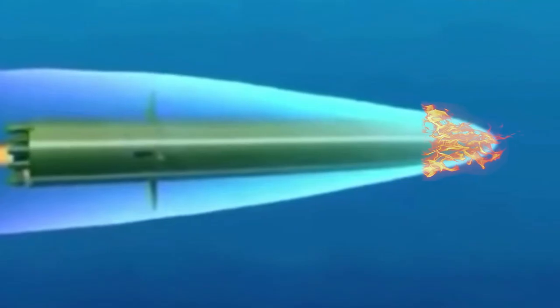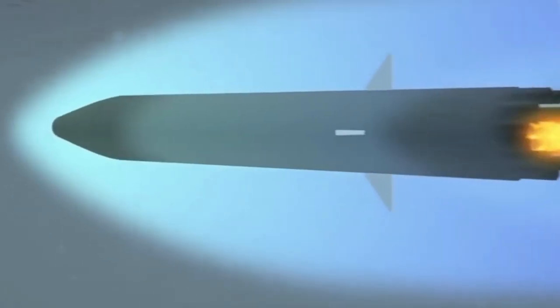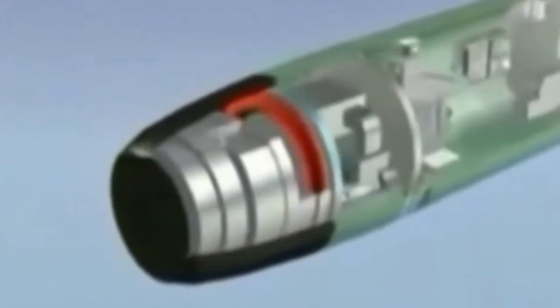Vaporize liquid water into a gas. The torpedo simply diverts hot rocket exhaust out of its nose, which turns the water in front of it into steam. As the torpedo moves forward, it vaporizes the water in front of it, creating a thin gas bubble. By traveling through the gas, the torpedo encounters much less drag than it would in water, allowing it to move at speeds of up to 200 knots.